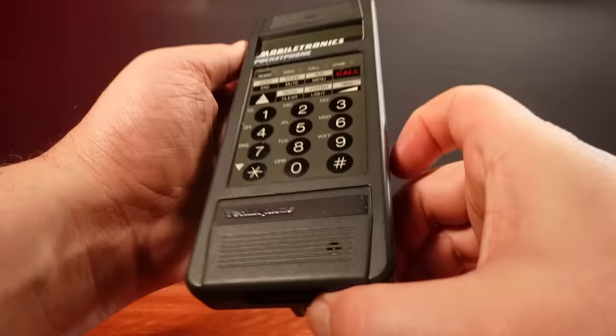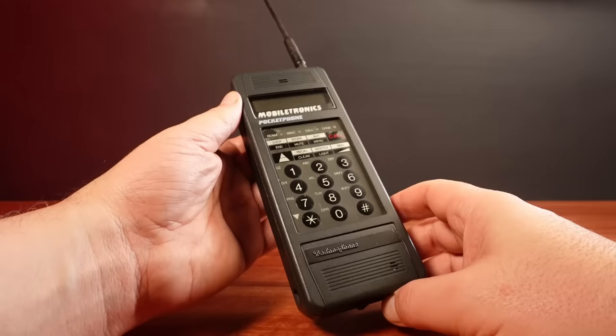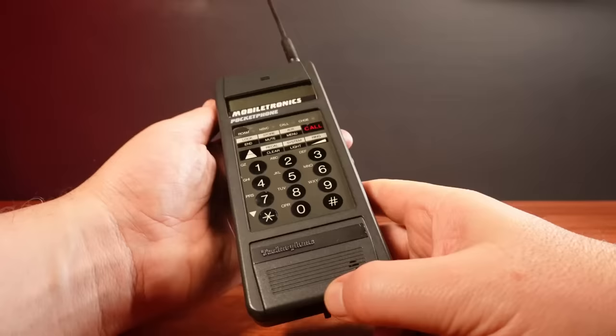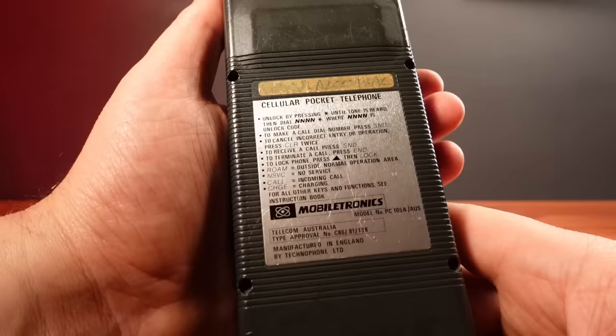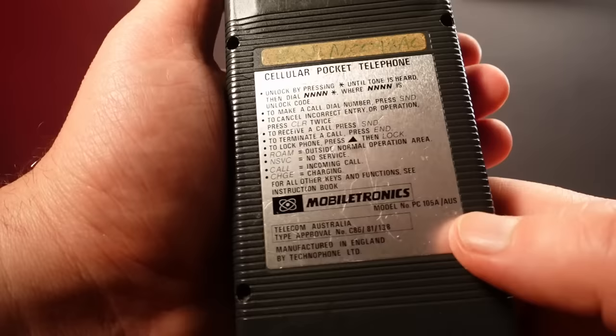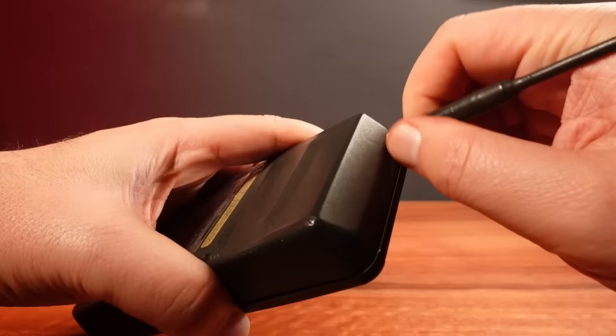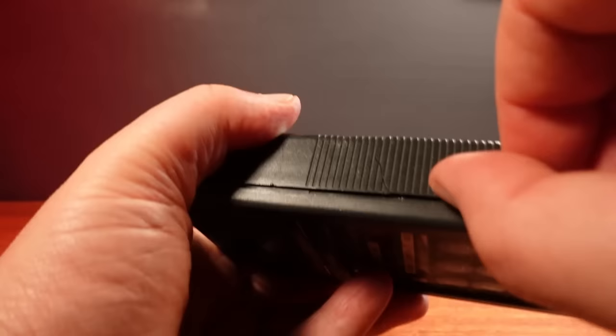What an awesome phone. So it looks like it's going to have an internal battery that I'm going to have a look at. And I am really hoping that I can get this to power up. And it's been locally branded in Australia by Mobiltronics. On the back it comes with some instructions on how to do various functions. The Mobiltronics brand again. So the first thing I'll do is I'll get that antenna off, attached with a nice SMA connector there. In fact, there's already a crack in the casing here.